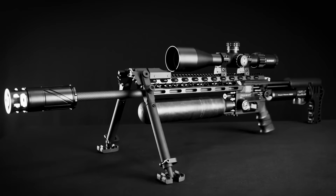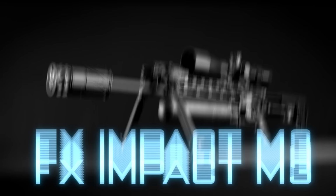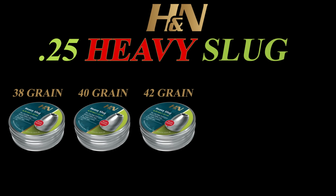With the latest advancements in power on the FX gun range, we now have the ability to shoot heavier slugs at faster speeds. H&N already have 5 ways to choose from in the 25 caliber HP slug range. Now with this new evolution, we decided to add another 5 weights. With the new heavy slug range, you will now have a 38, 40, 42, 44 and a 46 grain slug to choose from.